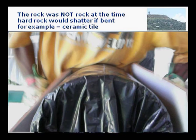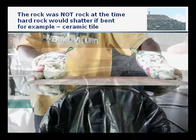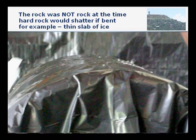What you have just seen is the shattering or breaking of a ceramic tile, which is of similar hardness to the quartzite rock of the Witwatersrand. It will be apparent from that example that the rock was not formed in its quartzite state at the time that the dome upthrust, otherwise there would have been massive shattering. We see the same with the thin slab of ice.